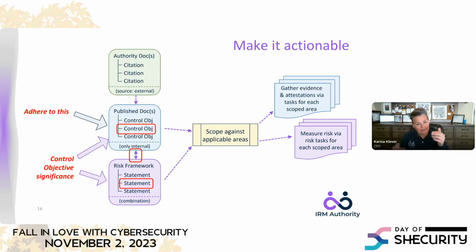So again, let's go back to that chart. We've got the authority document, we've got our published documents, and what have we done? We have that double-sided arrow for that risk framework that says, here's my statement, and I'm going to connect it up to that control objective and say, here's the significance of how important that control is to me. I care a lot that it fails, or I don't care too much that it fails, so that downstream, as I look at all of my risks, I can say, hey, I'm focusing on the right things. Because when we have that 4 business day requirement with the Securities Exchange Commission, and those incidents are coming in, how do you know you're focused on the right things unless you've designated the risk significance to those controls?